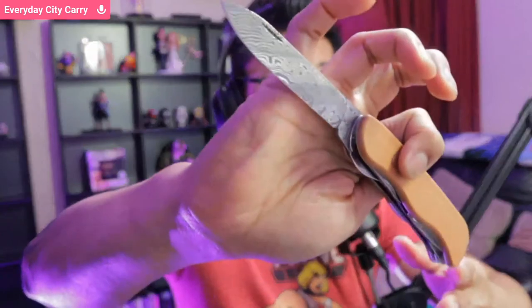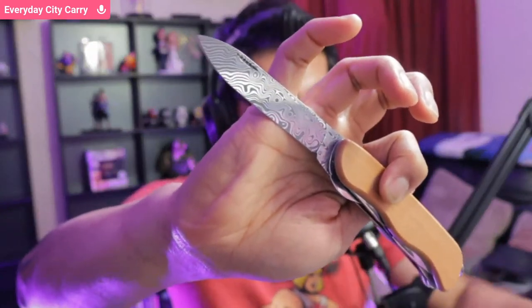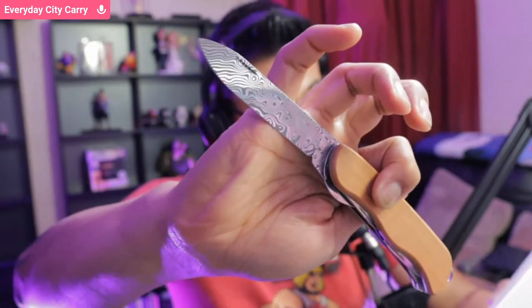Let me get some water on this. Look at this. This is the Picnicker. Let's open it. What makes this one special, huh? What do you guys think makes this one special? Bam. Okay. Damasteel blade. Damasteel, bro. Yep, Damasteel blade on this one. Wow. Look at that, dude.